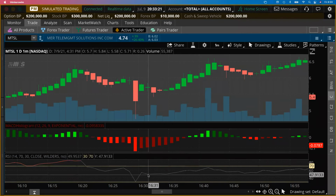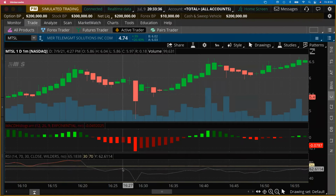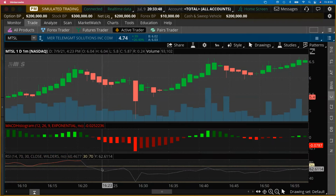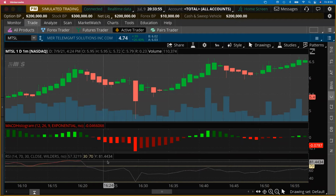The RSI is the relative strength index. Right here, you can see at the exact point when the stock plummeted, that's exactly where the RSI dropped. And you could tell that it was starting to head that way. Why? Because over here, it was above its resistance line. And then you see it starts going down. It passes resistance and it keeps going down. It keeps going down. This right here should be the indicator that something's wrong. There's a sell-off coming. People are taking their profits.